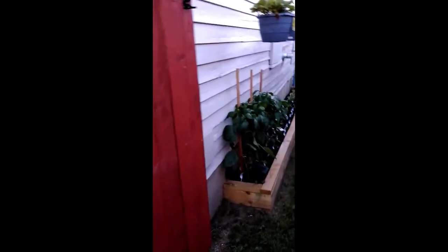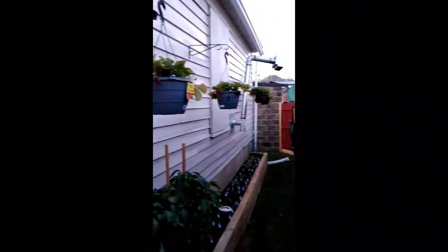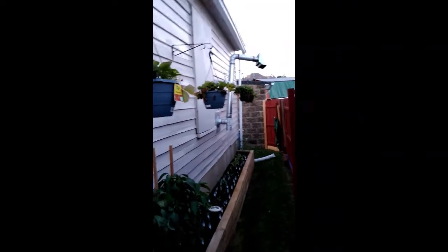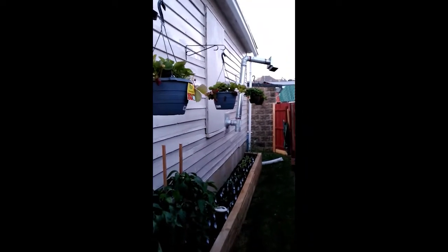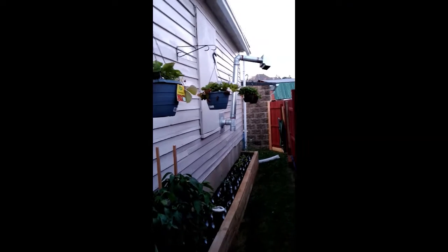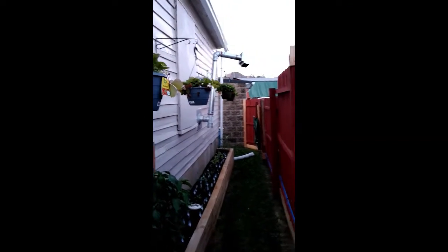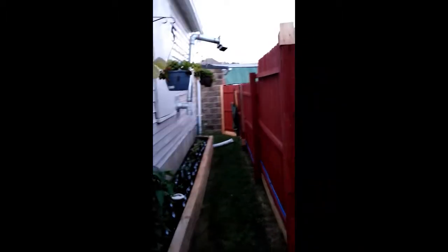Down here is on the side of my garage. We have strawberry plants going down, and yes, they were bought, and I'm thinking about doing a seed collection on those, but not quite sure. I'm gonna investigate a little bit.